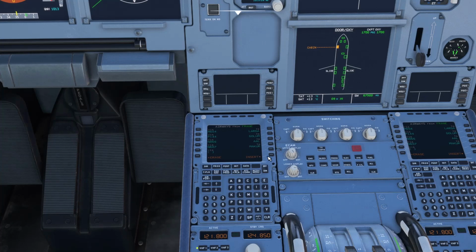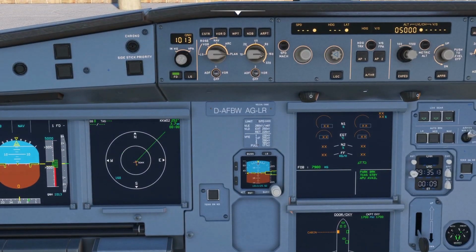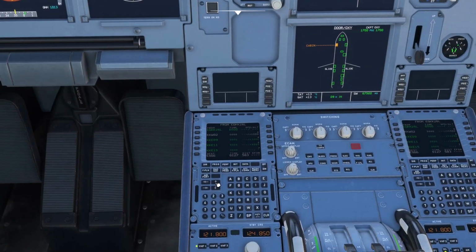And that's the start of our STAR. So let's go ahead and insert that into the MCDU, into the flight plan. And in it goes. 617 nautical miles so far. There's the MAKUR. So we want the MAKUR 3T arrival. I think it was for ILS 21. MAKUR 3T. Lovely. No VIAs, insert.